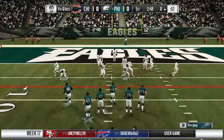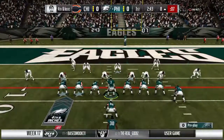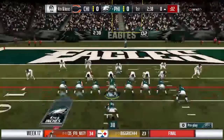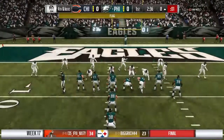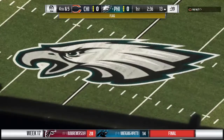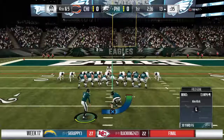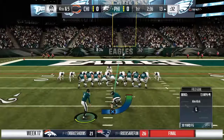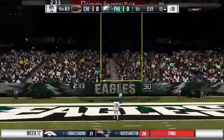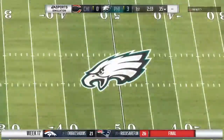And on their first drive, the offense staying out there. They're going to go for it on 4th. Oh, and now movement and a whistle, and they may have to rethink their plans on 4th down. Now Zane Gonzalez for the field goal try. And the kick by Gonzalez, he is good. And the Eagles take a 3-0 lead.